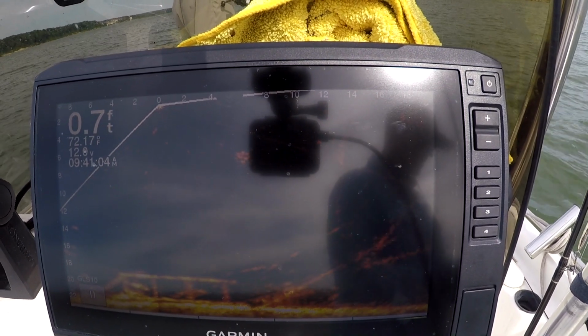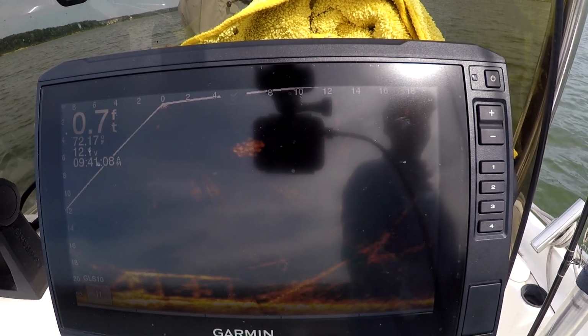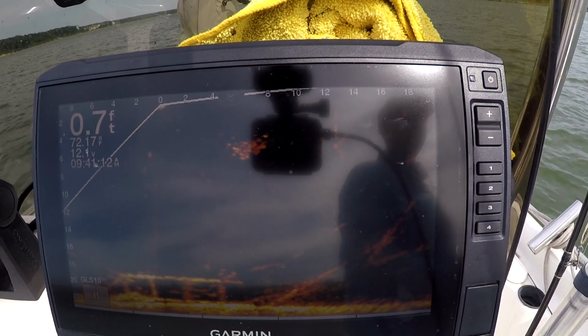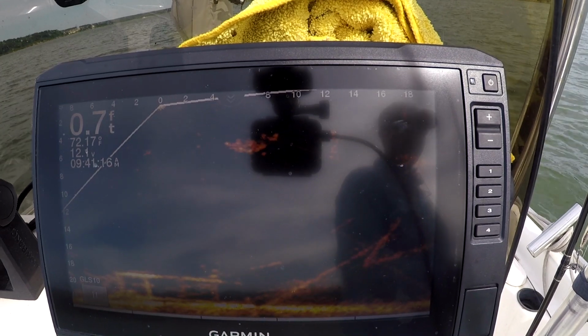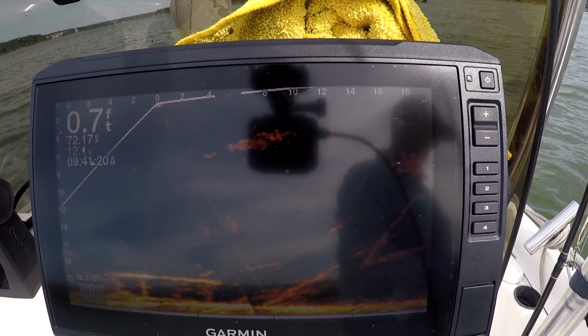So that little bitty jig's going to take this heavy line. Take a look at that ball of bait about halfway through the water column there. Just sitting there as a ball, and then you'll see something come through and just bust it up. Didn't see what busted it up, but after a little bit here, it just split up and pretty much disappeared on us.